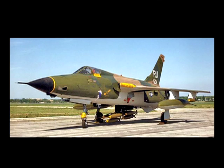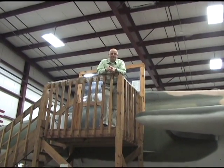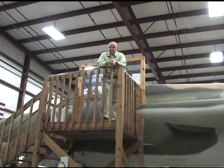This is the Republic F-105 Thunderchief. It's been called the Thud. It's been called the Lead Sled. This aircraft was originally designed to carry a nuclear weapon. It had a small bomb bay, and this aircraft was designed to do one thing: fly fast and deliver that weapon. In Vietnam, it was configured in the fighter bomber role, and it carried the war to the north.